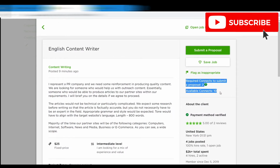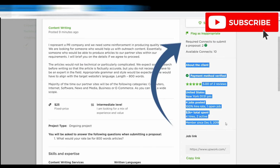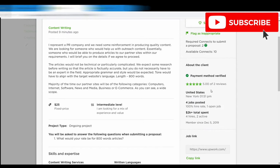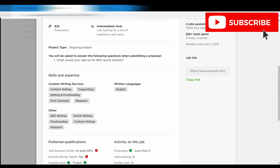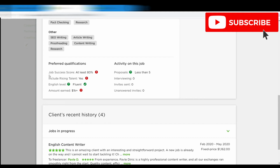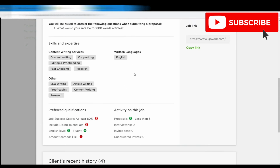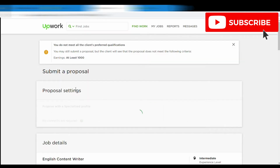And the first thing that you have to notice is how many connects it requires. You must have the connects it is asking you, and then you must read the details about the client and the skills and expertise which are related to this job. So have an overview of the things. Here are the preferred qualifications. It is not a binding rule that you must fulfill this. After having a detailed overview on the job, you can click on submit a proposal.